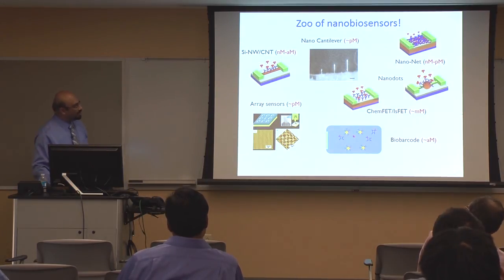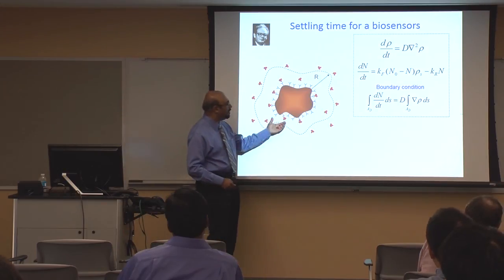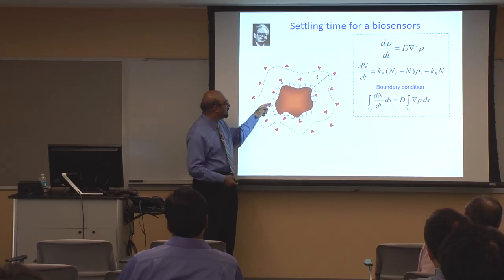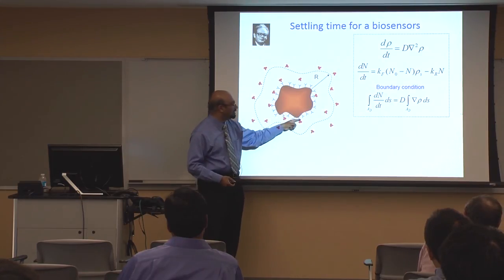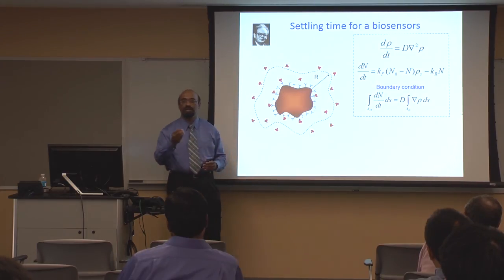It turns out that there is a very simple way to look at this entire field. It is essentially a simple problem of molecules diffusing to a sensor of a particular geometry, and the ability of the receptor molecules to catch the target molecule. If it's a virus, you want to catch the virus. If it's some other DNA, you want to catch it.